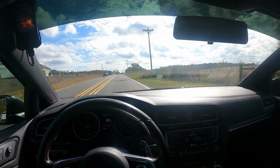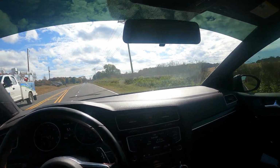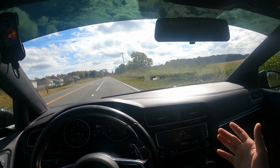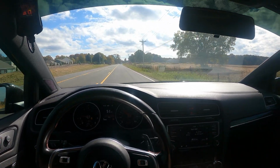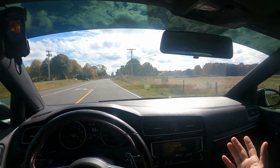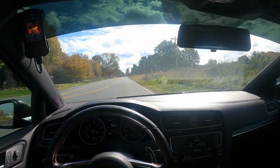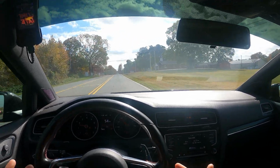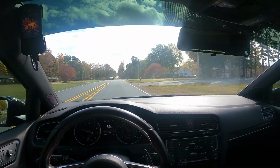Alright, so let's talk about some of the other positives and negatives about owning this car so far. One positive is it is a 4-cylinder, it's a hatchback, it's technically a little sporty car, but insurance companies don't generally recognize it as that. So over this past year, the insurance has been very cheap, and that's always a huge bonus whenever you're car shopping. Insurance is obviously always going to be a factor in your monthly payments.